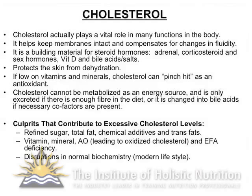So cholesterol being able to pinch hit as an antioxidant is important to your health. It can't be metabolized as energy at all, and it's only excreted if there's enough fiber in the body. Students in this program will do a 5-day diet on themselves, and they have to record every vitamin, mineral, fiber gram, everything they ate. And what so many of us found out in school, it's a project to get 36 grams of fiber in your diet with our food the way it is.